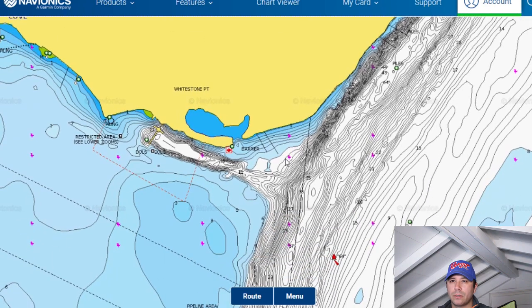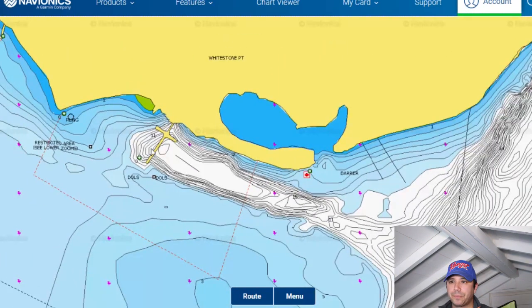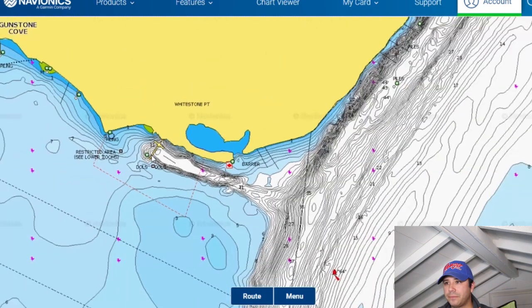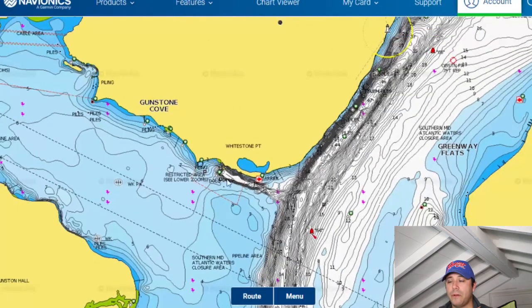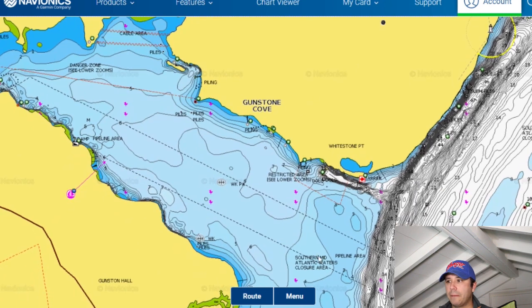I think this is that Navy or Coast Guard or something? Anyway, this thing's off limits, right? You're not supposed to be able to fish that. And if I'm wrong, hey, go ahead and correct me, guys. That's cool. This is Potomac Bay.